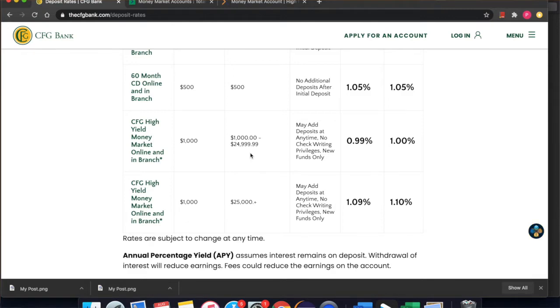CFG's money market account is a good example of the tiered system because as you can see here, this is the same account type. And if you have below $25,000 in the account, you'll be making a 1% APY. Above $25,000 in the account is going to qualify you for the 1.10% which they are advertising. It's also important to note with these accounts that you are not capped on deposits per month, but there's also no check writing, nor can you get a debit card with the account.